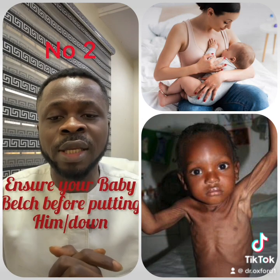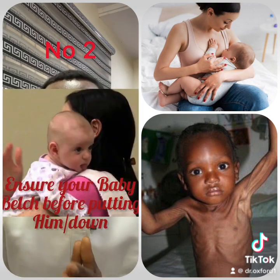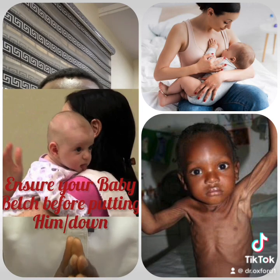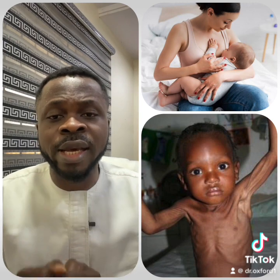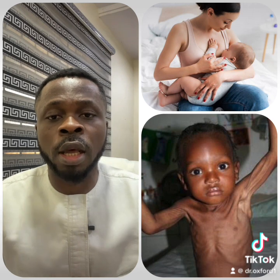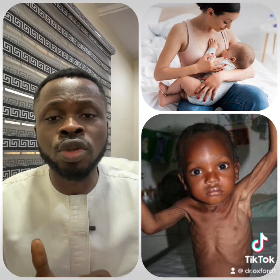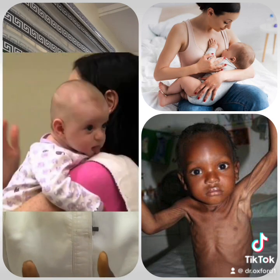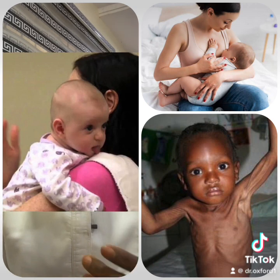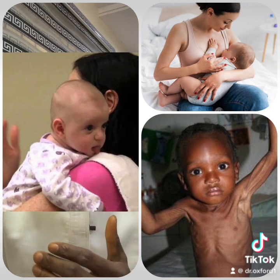Now the second thing, number two, is to allow your baby to belch before putting the baby down after breastfeeding. I've seen a lot of mothers who are always in a haste to breastfeed, and even after they are done breastfeeding, the next moment they drop the child. The breast milk has not gone down. And once you do not allow this child to belch, by putting the child at your shoulder like I'm showing you here, you can see how this woman is putting the child at her shoulder and gently tapping. Just watch the hand. Can you see that this woman is tapping the back of the child?